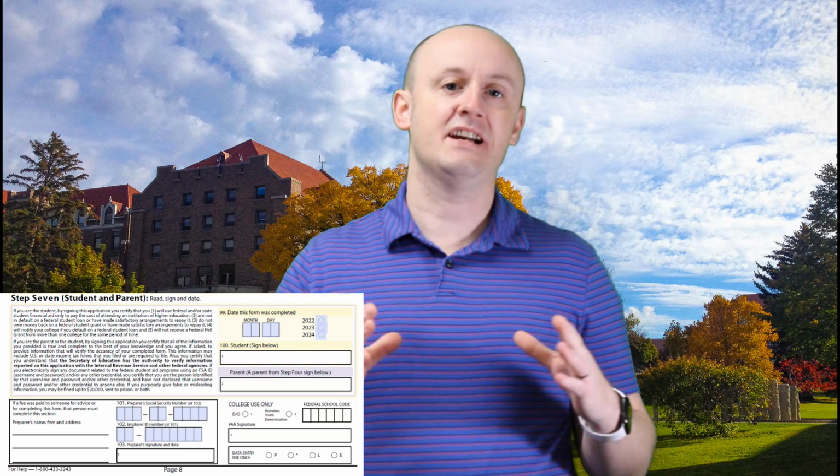Finally, step 7 is where you sign and date the form. If parent information is needed for the form, the parent who created the FSA ID is the one who needs to sign and date it. If you went to a pay preparer to complete the FAFSA, their information, signature, and date are needed as well. If you went the pay preparer option, then you probably selected the paper and mail option.